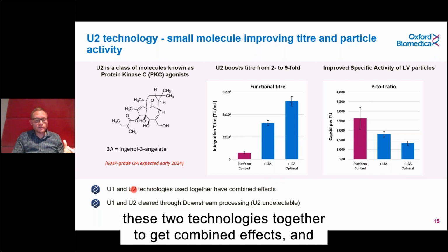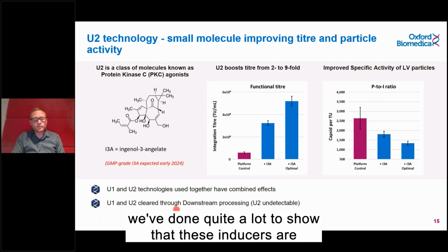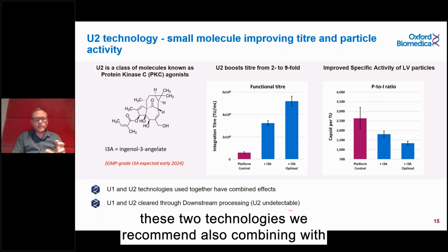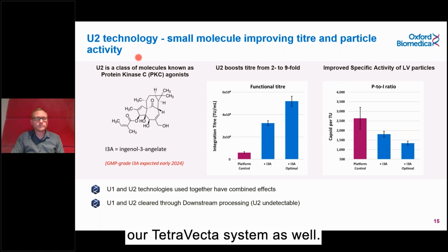And we have used these two technologies together to get combined effects, and we've done quite a lot to show that these inducers are cleared, and in the case of U2 down to undetectable levels. And so these two technologies we recommend also combining with our TetraVecta system as well.